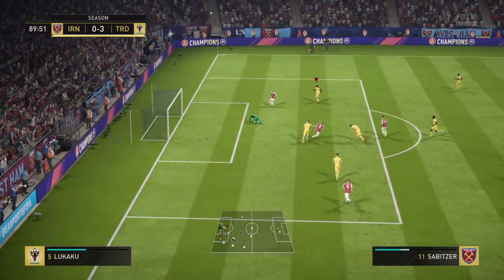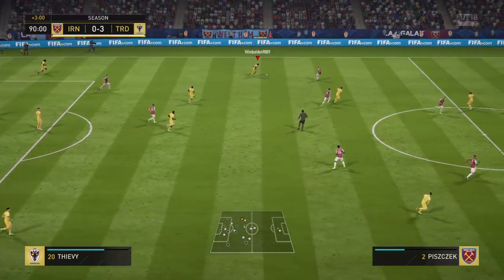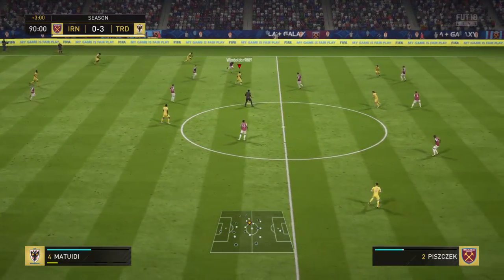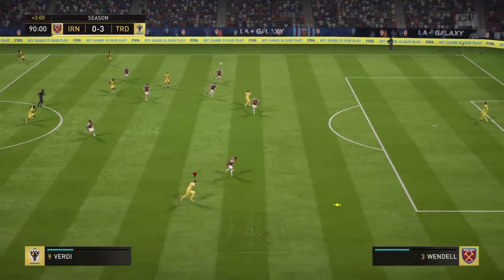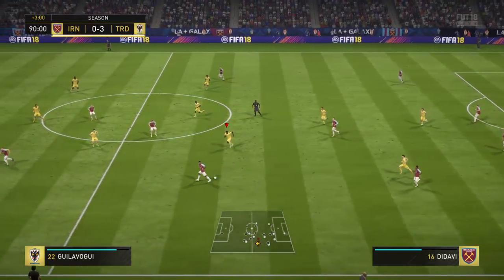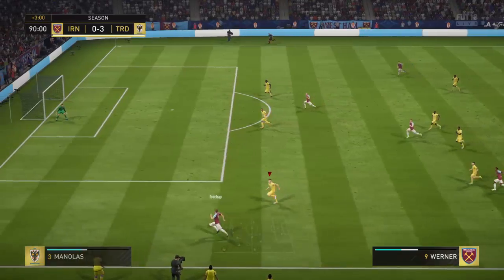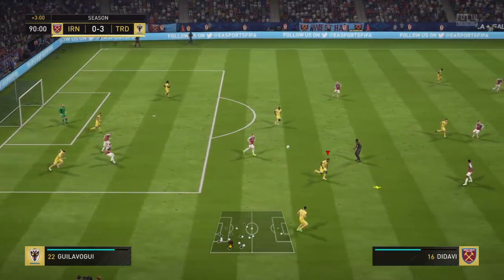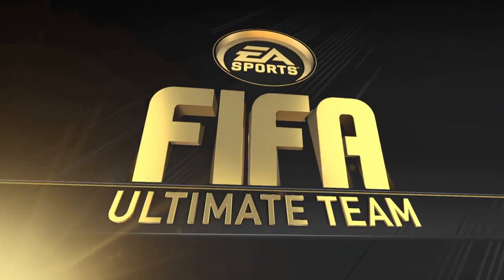He's got his shot off now. Oh, it's off the bar! And the added time will amount to 3 minutes at least. 3 minutes of added time. Matuidi. Bonaventura. It was good play until they got that challenge in. Well, I like the look of this attack. Costas Manolas. It's all over. Nani out near the touch.